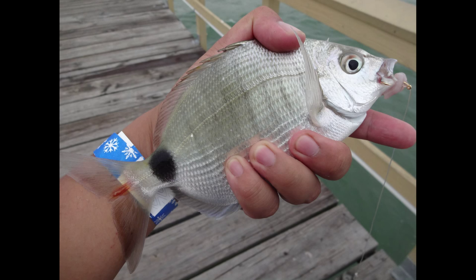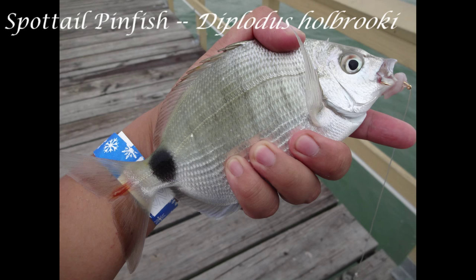Beautiful fish indeed. And you know what, while we're at it, let's take a look at fish number 4 for today. It is actually its cousin, the spottail pinfish. So here we go. Here we got the spottail pinfish, Diplodus holbrookii.